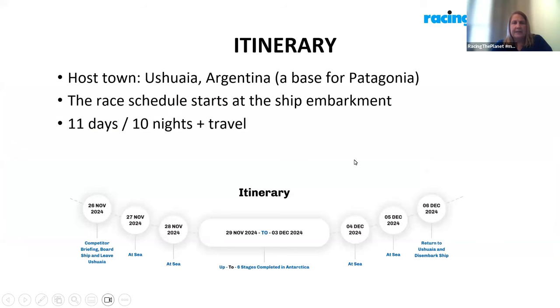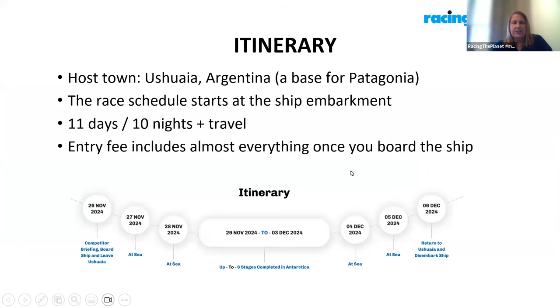Okay. The host town is Ushuaia, and it is also known as a base for Patagonia. The race starts really just as soon as we board the ship. So you'll be spending 10 nights, 11 days on the ship, and the entry fee includes pretty much everything on board once you get on the ship.